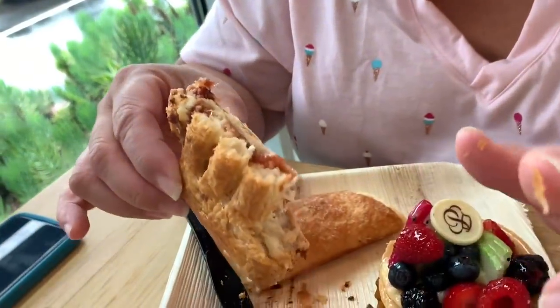Very taste of guava. Very prominent in this one. So if you're not a guava fan, don't get this. But look at the guava. What I was just telling him.